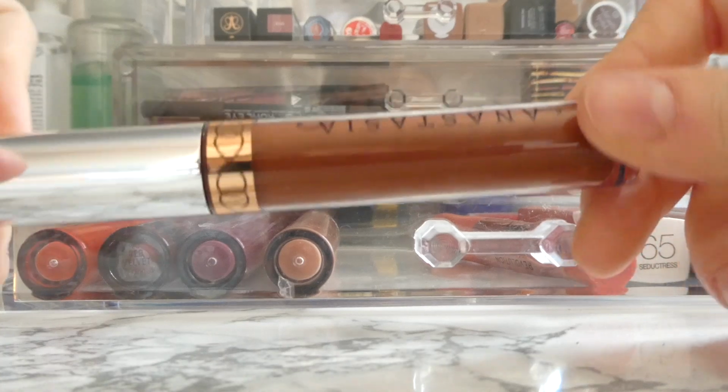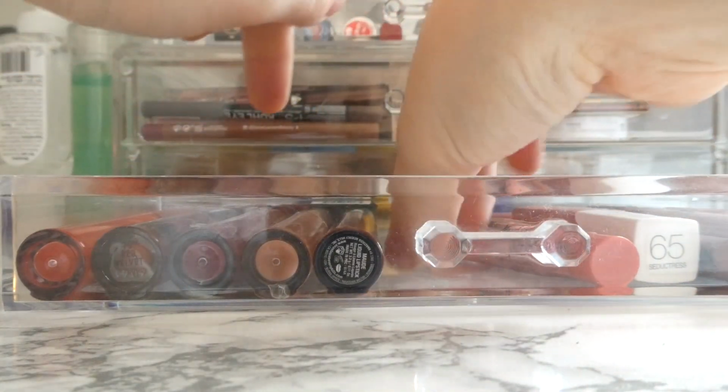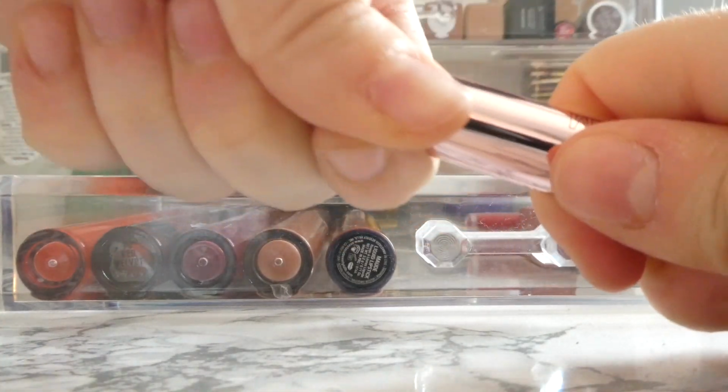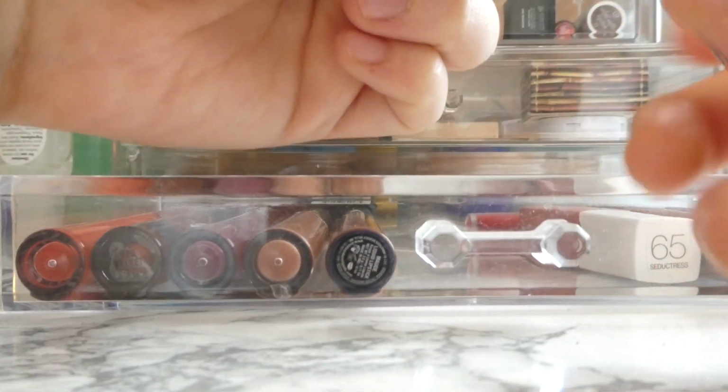So yeah, I'm going to keep this. It's a very deep brown shade. Honestly, I kind of forgot I had it, so I love that. Oh, this Soph X Revolution lip balm is honestly amazing. I've used it quite a fair bit already.